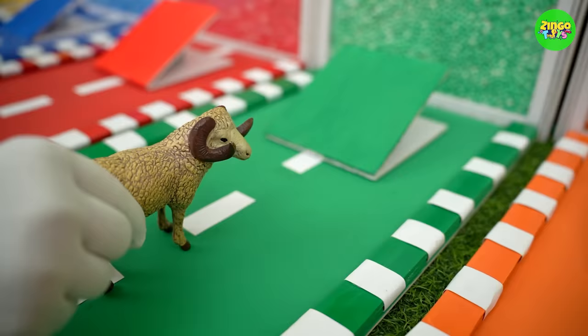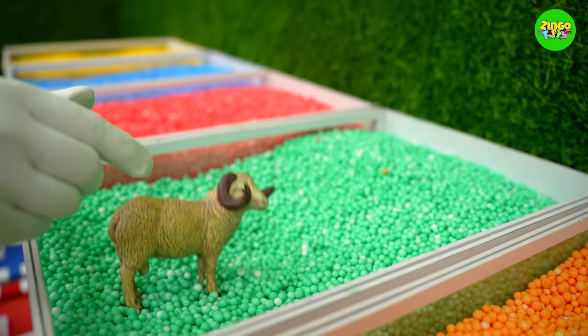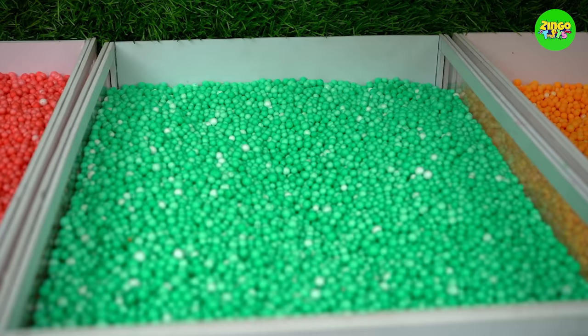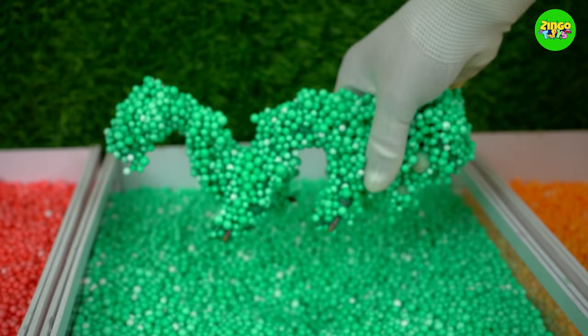Hey, where is the sheep going? Then it dives in the green container. Wow, I love the green color. Oh my goodness, so big!